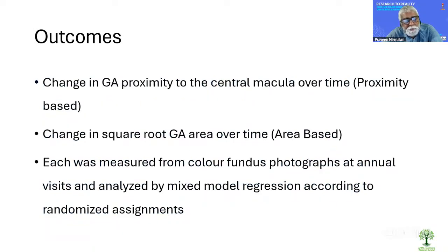The outcomes that the authors looked at were the change in geographic atrophy, the proximity to a central macula over time. That's a proximity-based analysis. And also the change in the square root area of GA over time. That's an area-based analysis. So you're looking at two aspects here.